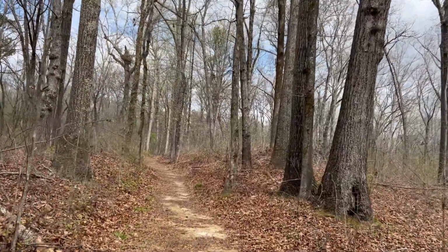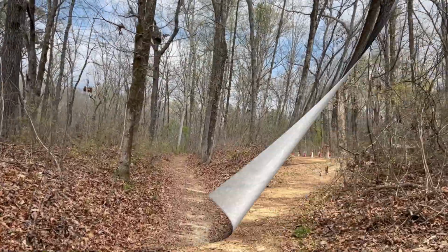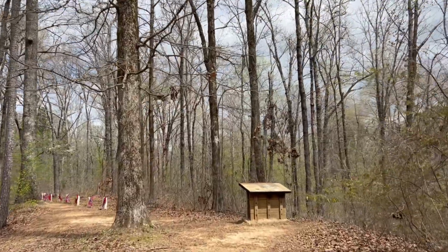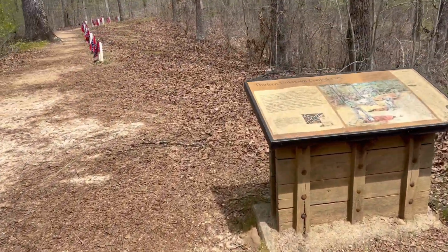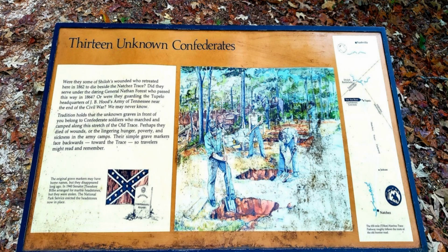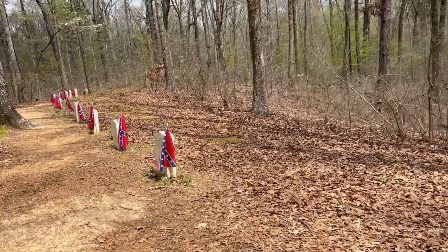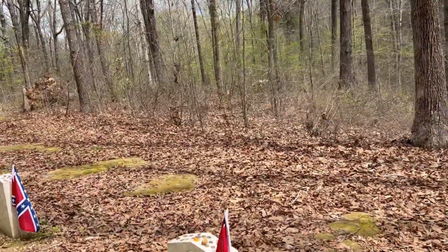A short time later, the grave sites came into view. Walking through this gravesite on Easter Sunday just filled me with emotion, and I thought of that old Southern hymn by John Newton, an ex-slave trader who became a minister.